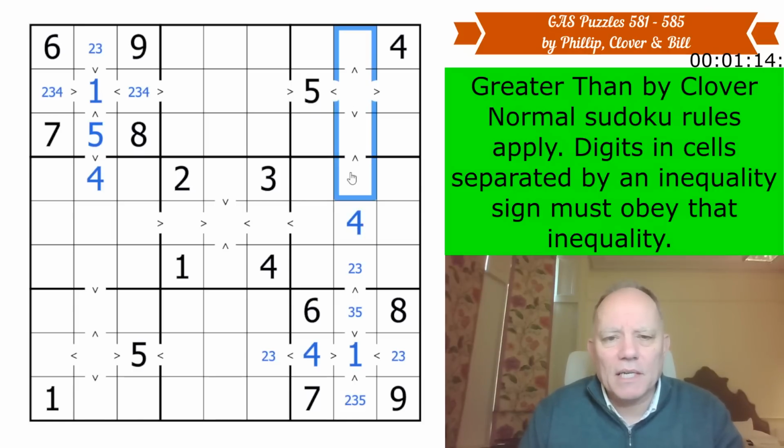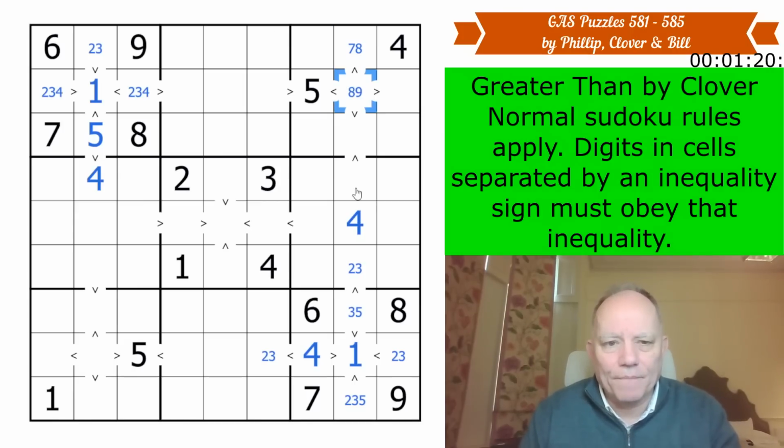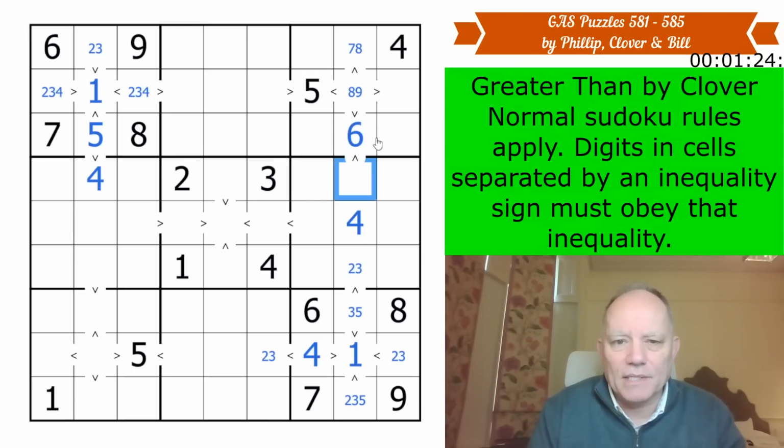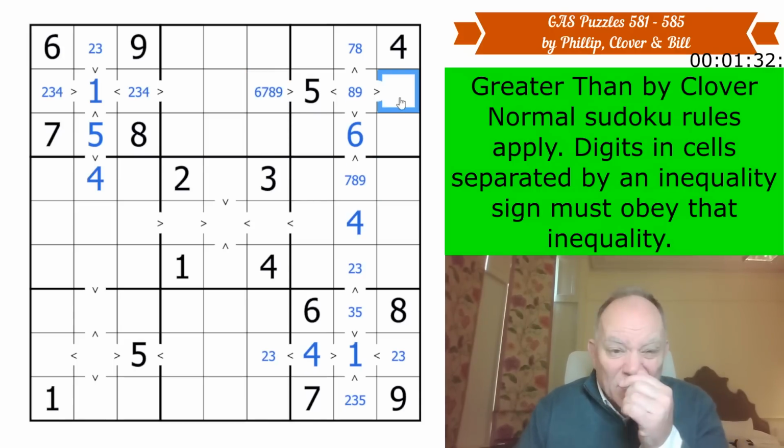Right, these are 6, 7, 8, 9 in some order. 7 or 8 there. Must be 8 or 9 here. That's 6 or 9, but it's lower than something, so it's a 6. Gosh, this is quite strange. 6, 7, 8 or 9 there. And this is just lower.